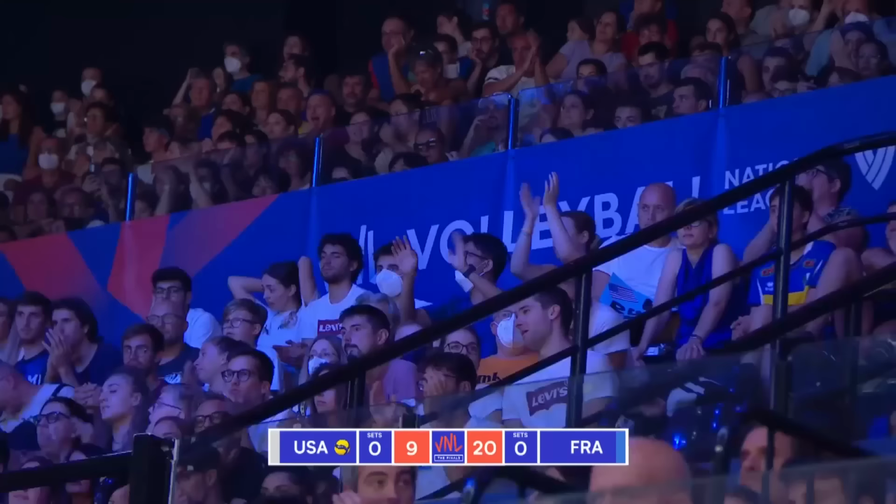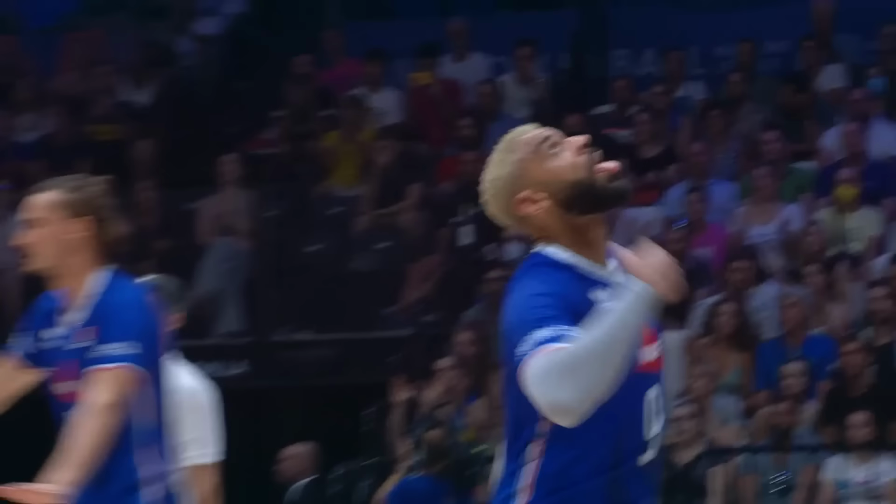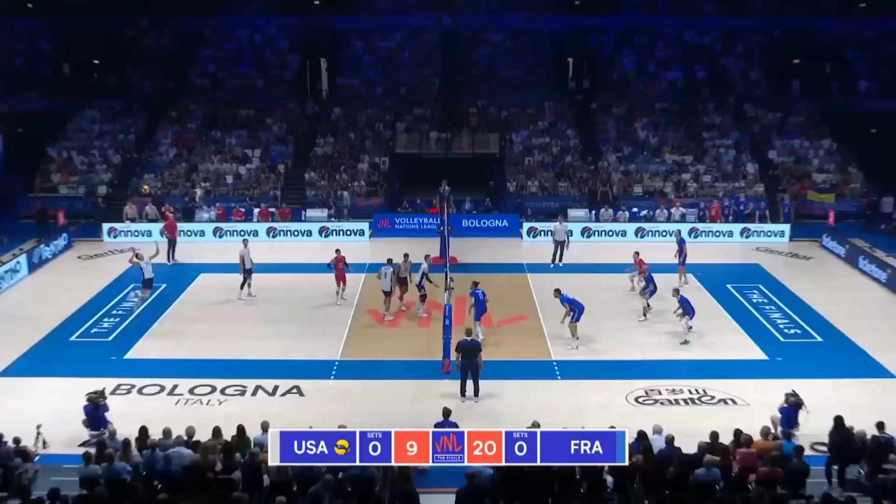Well, the last time USA got their middles going, that made the difference in how they were playing the game. Look at Smith, finds that gap in between the two blockers, very far away from Christensen, but still able to find some space. Christensen now with the serve. Well played.